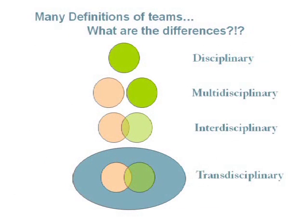Now, over the years, there have been a number of definitions of teams that have been bandied about. And again, I don't have the time to get into long discussions about each of these types of teamwork. But traditionally, the disciplinary team reigned, that would be a team of physicians, a team of nurses, and so on. And over the years, we moved to the multidisciplinary and then into the interdisciplinary teams, and now there's a new form of teamwork referred to as transdisciplinary.